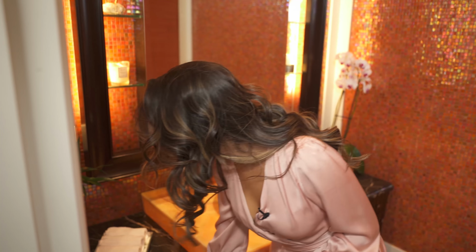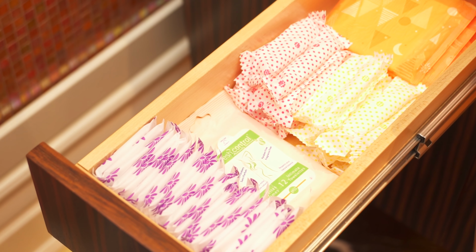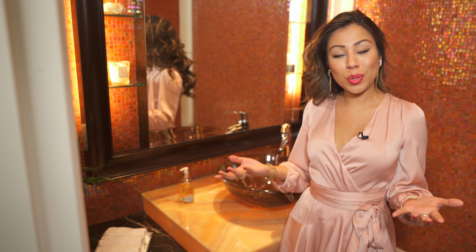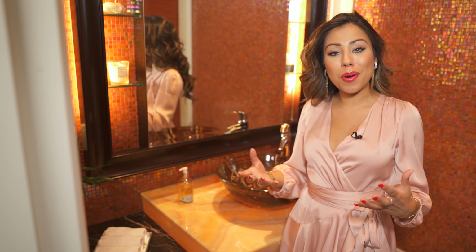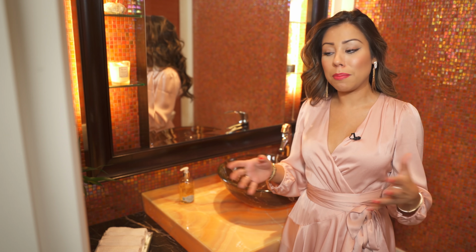You're good to go. Okay, so now we're going to move on to this drawer right here, which is the lady drawer. This is for all of my ladies, of course. This is for when Mother Moon comes and visits you when you weren't expecting it. So I truly believe, I'm a big advocate of the power of our menstrual cycles. I talk about it in my book, Beyond Beauty. I believe that is the most beautiful and natural thing, it's the blood of creation.